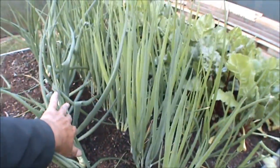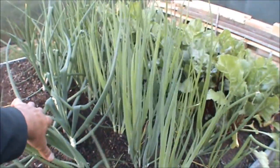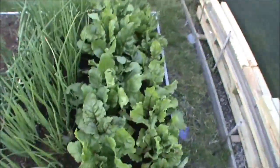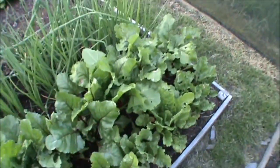Spring onions, I'm actually going to start harvesting them. I might take a few tonight actually, because I don't want to get them too big. Beetroots. They'll be getting ready for picking soon, I should imagine.